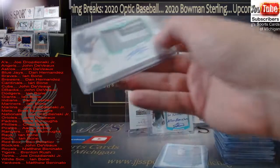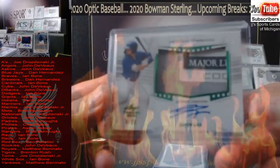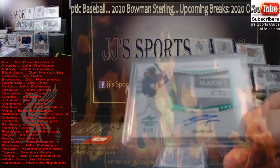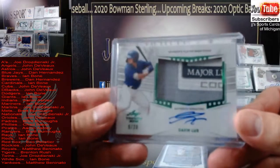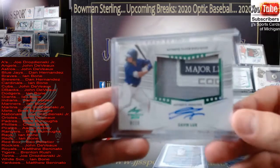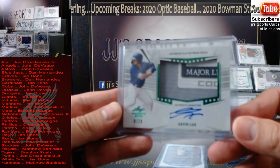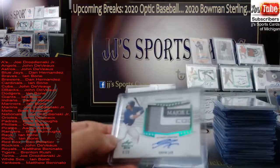And our last card up, we got a Gavin Lux patch. That's another laundry patch, 8 of 20 to the Dodgers. That's two Gavin Lux autos out of this break. Congratulations, Ian. Let's do a quick recap, guys.